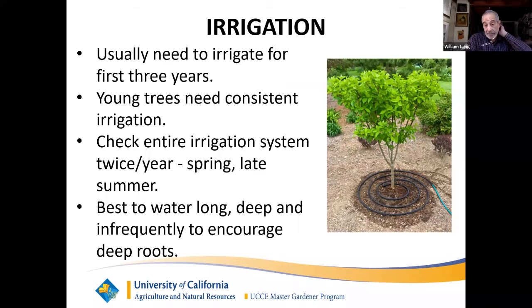So here's a photograph of that spiral arrangement and indicating that usually you'll need to irrigate for the first 3 years. I think that's in particular the case here, where we have several consecutive months with no rain. These young trees need consistent irrigation, which is to say it's better to water long and deep infrequently. That encourages deep roots, than it is to water very frequently with less time of irrigation.